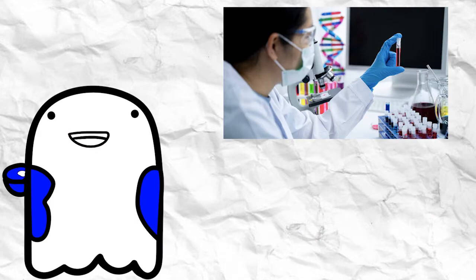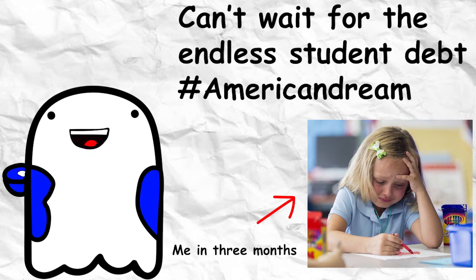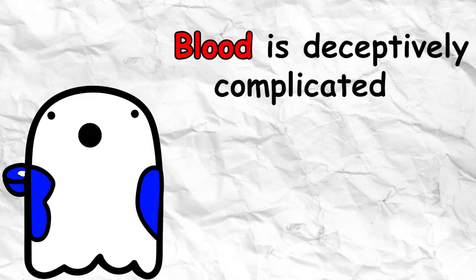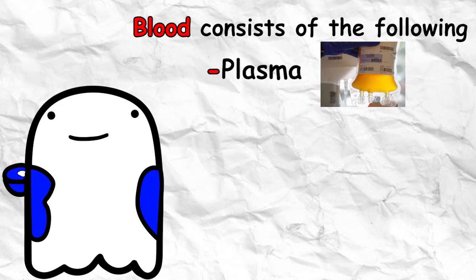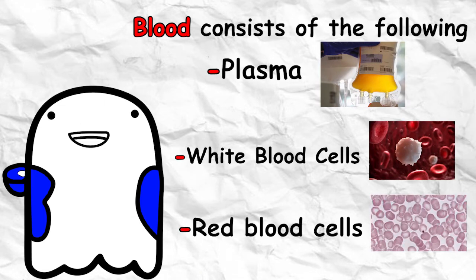I love hematology and immunology, so much so that this fall I'm going to college for a bachelor's degree in medical lab sciences with the goal of eventually becoming a physician's assistant in one of these specialties. Hematology is so interesting to me because blood is deceptively complicated. I think most of us know that blood consists of things like plasma and platelets, white blood cells, and the star of the show, red blood cells.